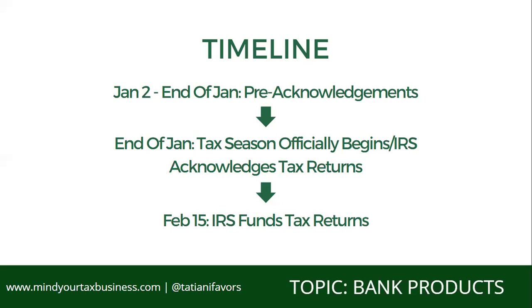And this happens between January 2nd and the end of January. Now you can see the competition and the convenience that the banks have with offering bank products, because people are able to get their refunds much quicker. If it weren't for bank products, people would have to wait until the end of January or even after February 15th in order to receive some type of funds from their taxes. I really want to paint this picture for you all so you can understand the importance of bank products, why they even exist, and also what gap they were filling within this industry.